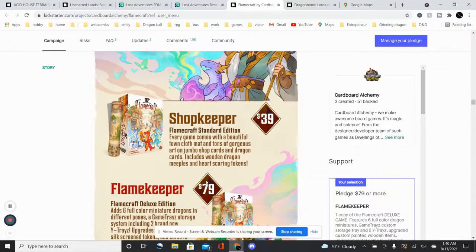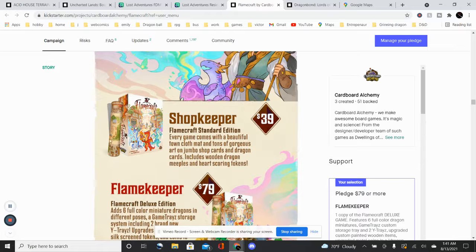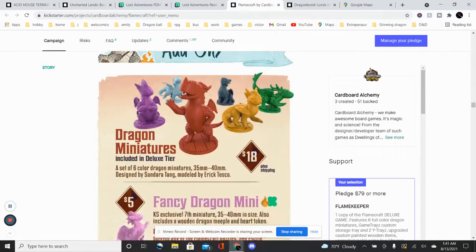So let's see here. You've got your pledge levels. There are only 2 pledge levels in this one, so it's an easier Kickstarter if you're a first timer. You've got a Shopkeeper one, which is the standard Flamecraft edition. You get the tablecloth mat with every edition of the game, and heart scoring tokens and the meeples. If you have the Flamekeeper one, everything's well organized. You get special dragon tokens, nicer tokens for your resources, little hearts, and little dragon ones so you can track where you're at on the scoreboard. This one you can only get on the Kickstarter, so take advantage of that while you can.